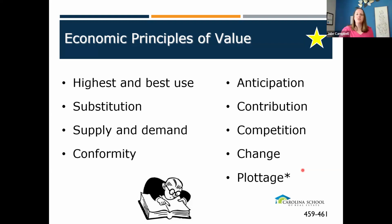Highest and best use tells the appraiser what's the most profitable use for this property. They're not looking at zoning. They're not looking at what you want to do with it. They're looking at what is the most profitable use of this property right now. If the property is not being utilized for its highest and best use, then that's going to affect the value.